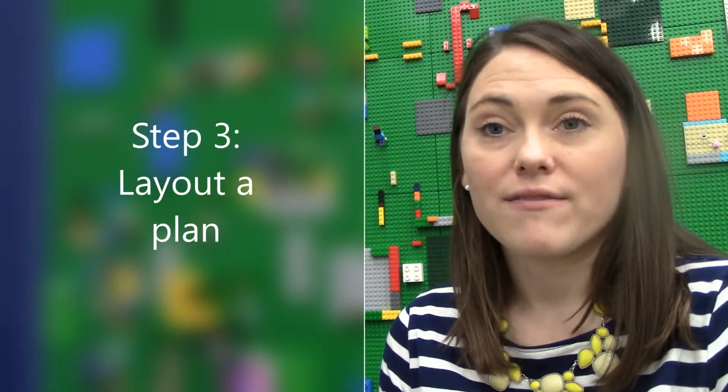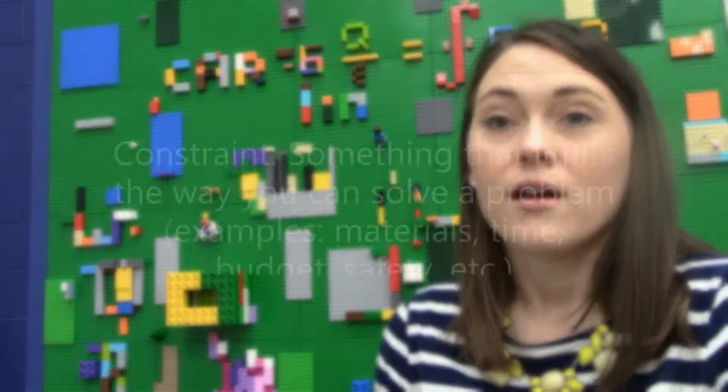So in the plan phase, this is where you really narrow it down and you think about what your constraints are. So a constraint is the engineering word I really want you to take away today, and a constraint is something that limits you from solving a problem in a certain way. So what are some constraints that we might typically run into?